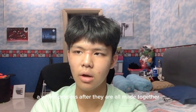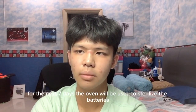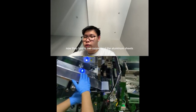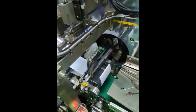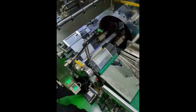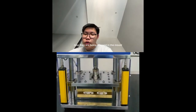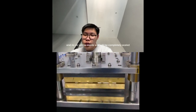After the whole process, they are all moved on to an oven for the next 7 days. The oven will be used to sterilize the batteries. Now they fold in the copper and the aluminum sheets to be processed again. Now they are being pressed in the mold, so all the air will be released and no air will be inside, and they'll be completely sealed.